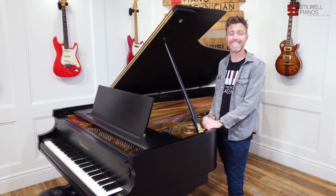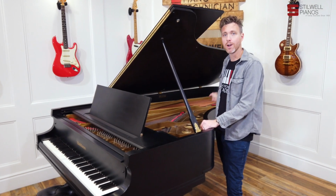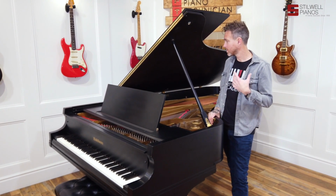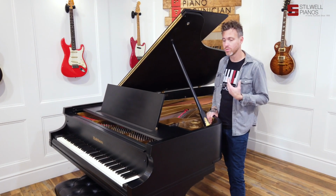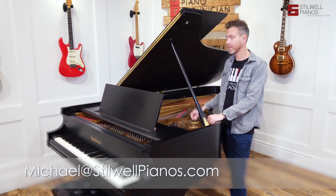This is a wholesale situation where we're just trying to get this thing gone and out because it's really, really big and it won't fit in most people's houses. But hopefully it goes to somebody who can fit it, or a church or a school or a conservatory or a recording studio or something, because this thing sounds and plays amazing.